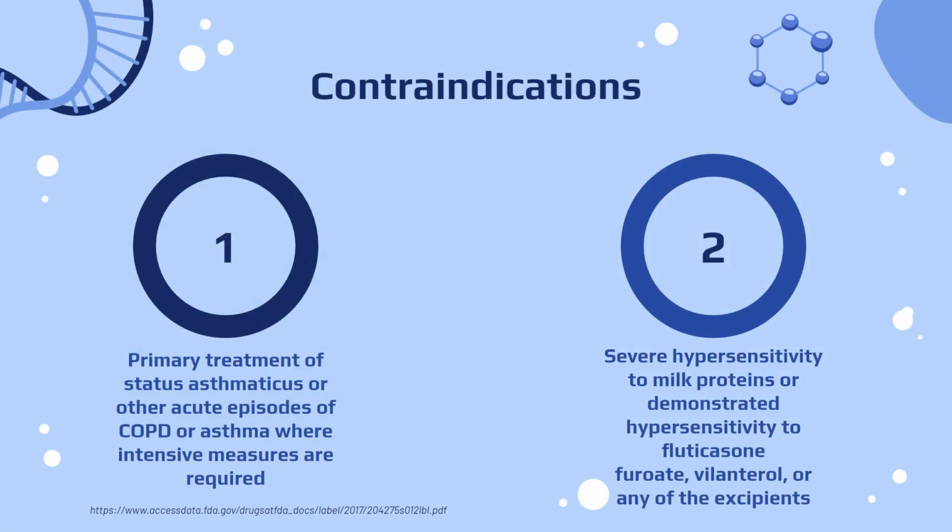Contraindications. There are two contraindications that we should be focusing on. The first one is primary treatment of status asthmaticus or other acute episodes of COPD or asthma where intensive measures are required. The second one is severe hypersensitivity to milk proteins or demonstrated hypersensitivity to fluticasone, vilanterol, or any other excipients.